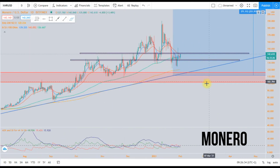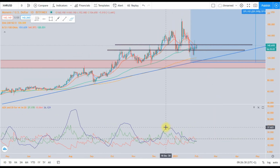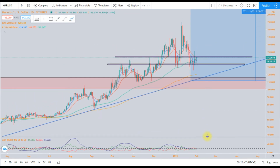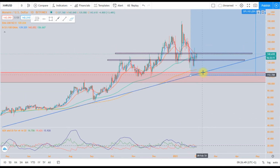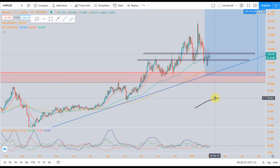Monero, guys, again, just looking at the ADX as well, this has been constantly losing momentum. There's no clear trend currently. So what we are waiting for on Monero is for it to break down to this lower bound on the trend line. This is where we'll be looking at longer term buying opportunities.